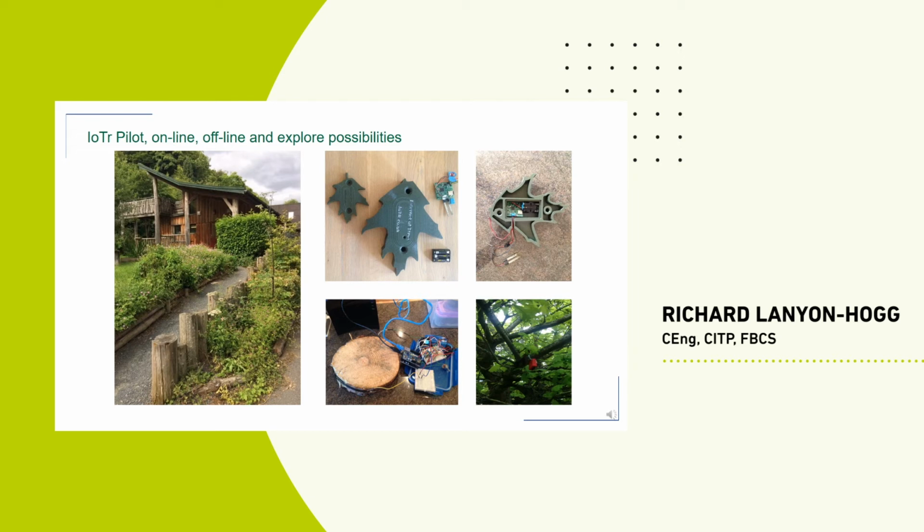So during 2018 and 2019, we operated several live trials. We sensed up an oak tree, silver birch trees and some willows, both single trees and those in a woodland setting. Where online communication was possible, we streamed the live data into a cloud-hosted NoSQL database. The data was JSON structured for easy access by citizen scientists. And we also provided for foresters the data via the dashboard.